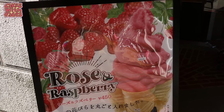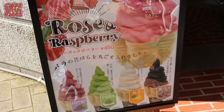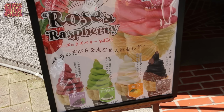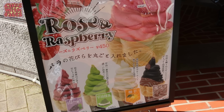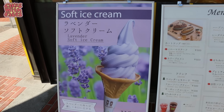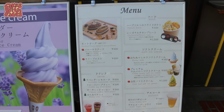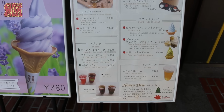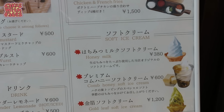There's some interesting ice creams here. We've got rose and raspberry, wild grape, uji matcha, yuzu and bamboo charcoal. One of these flavours sounds less delicious than the others. We've also got lavender ice cream and some snacks. We're going to get some french fries to fuel us up for the walk down the mountain. Honey milk ice cream, that sounds really nice.